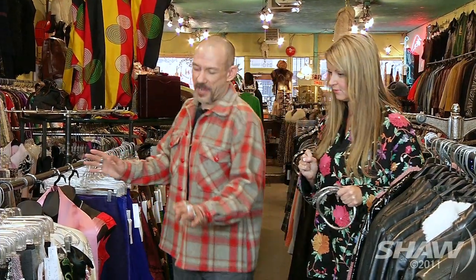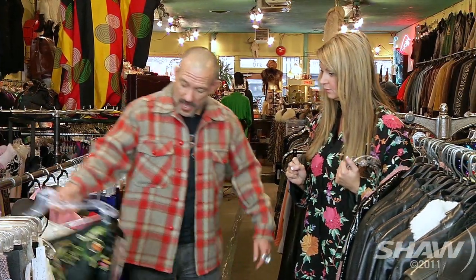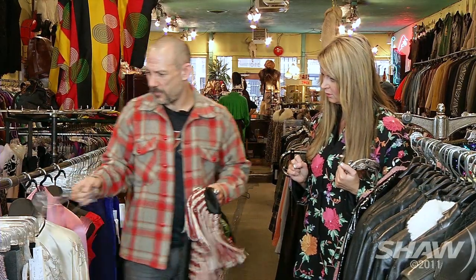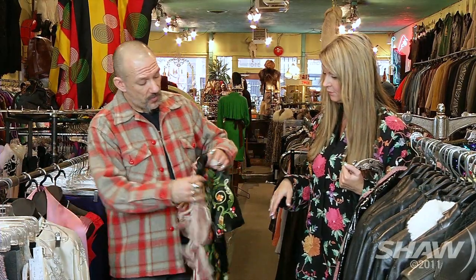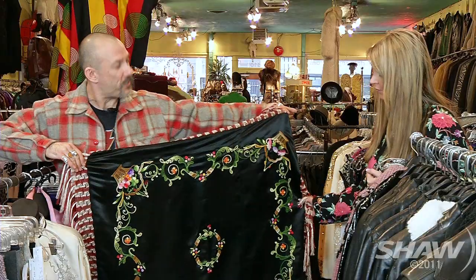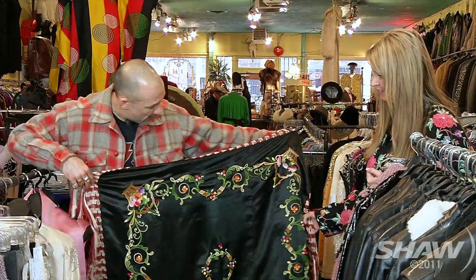Where should we begin? Let's go the farthest back we can. So we've got some Art Nouveau hand-embroidered shawls. Beautiful. They are beautiful. Now, when is this one from? This is from the early teens or turn of the century, maybe 1905, 1906, 1907. Looks brand new. It does. This is something that's called a piano shawl. You put it on your baby grand, and it's all hand done.